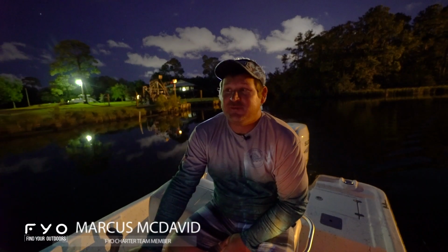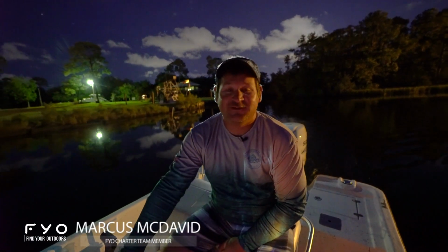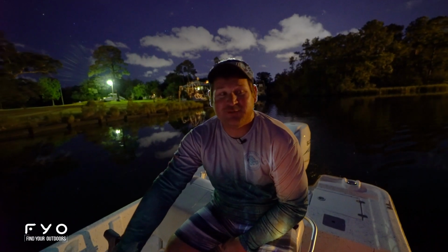We just left out of St. Martin Bayou and we're gonna run here in the back bay and hit a few lights and see if there's any redfish and speckled trout around.